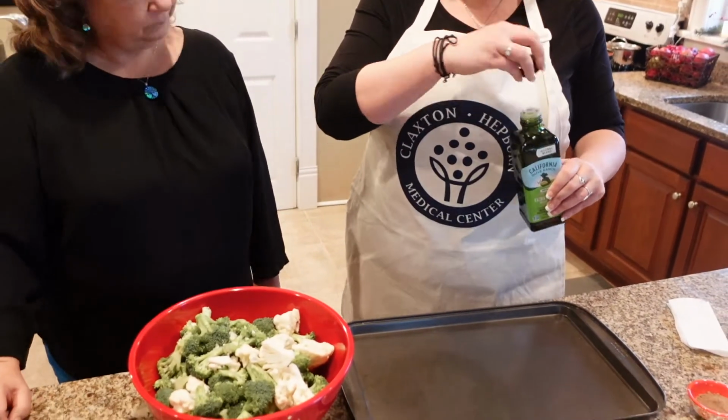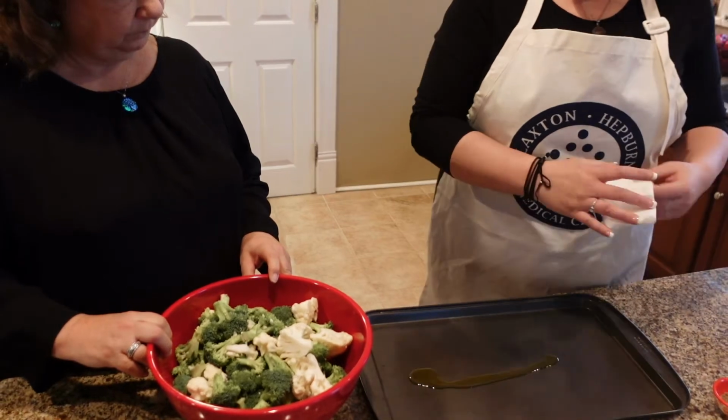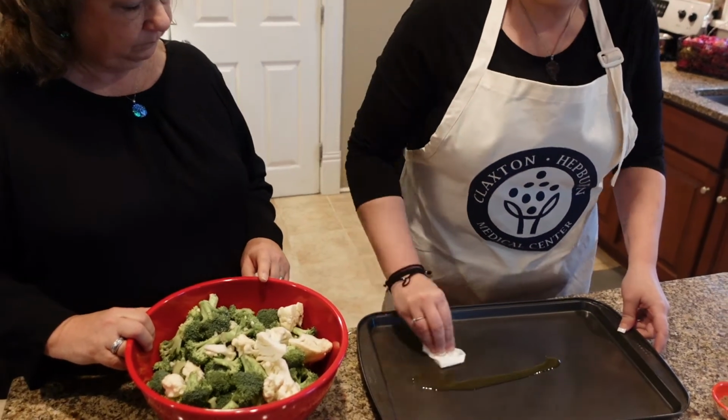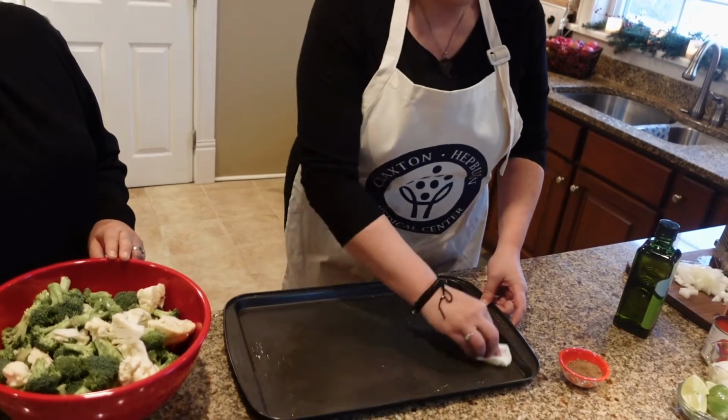So our next step is going to be roasting our vegetables. So I have just a baking sheet here. We have the oven on and ready to go. I'm gonna pour a little bit of olive oil on, and with a piece of paper towel, in case you do not have a basting brush, just rub it on in. Makes it super simple.